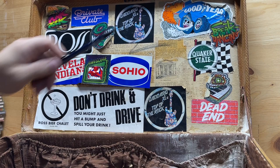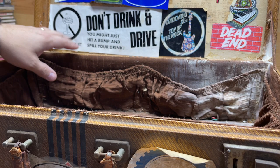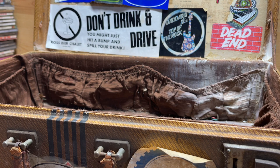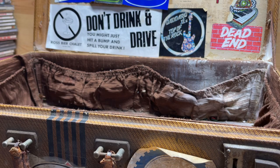The inside of this is not very clean. It had a bunch of wires in here and a bunch of stuff. I'm just gonna list it as it is. Whoever wants to buy it can clean it. This is just some type of powder from the age, I guess. Pretty neat stuff.